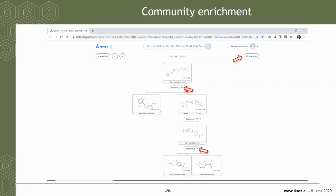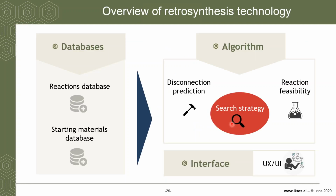Also, we believe that Spaya is not perfect, and on the public platform we allow users to dislike a disconnection if they think that the proposed disconnection won't work in the lab. So this provides us some feedback. But also, when you have a retrosynthesis you like, you can save the route, and by saving the route, you indirectly tell us that the disconnections are making sense, which is also important for us.